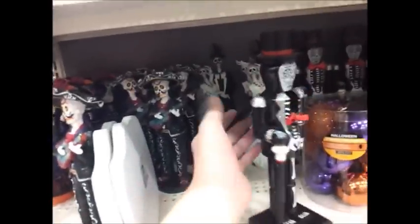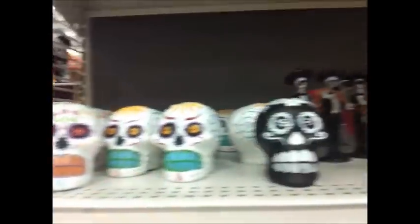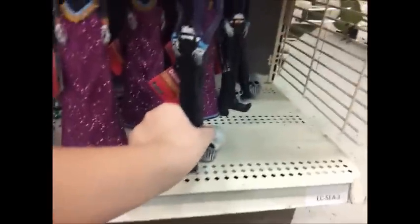That lady back there just broke something. Unless it was already broken and it just fell when she touched it. Whoa. Of course, Day of the Dead is still Halloween. It's just the Mexican Halloween, but it's still Halloween.